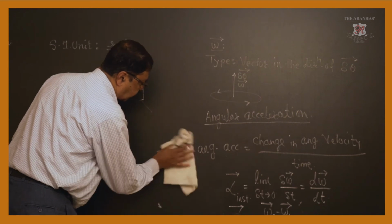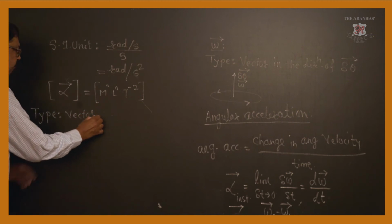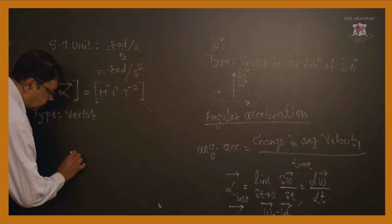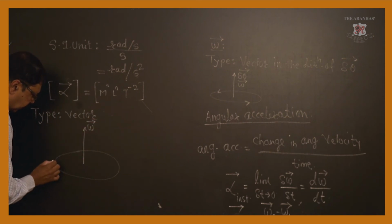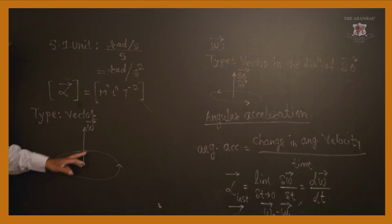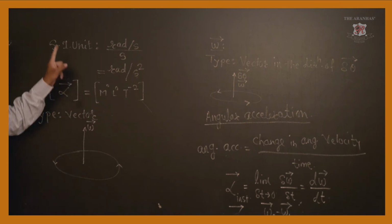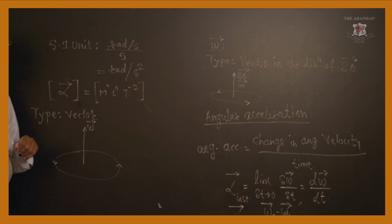Let us move a little further. Now, what type of quantity is it? All of you must have already understood that it is a vector, because I have drawn a bar on top of the notation used for angular acceleration. So, it is a vector quantity. What will be the direction? See, omega bar. If this is the anti-clockwise direction in which the particle is moving, then we have seen that angular velocity will have a direction along the axis of rotation in the upward direction. Now, what will be the angular acceleration direction?